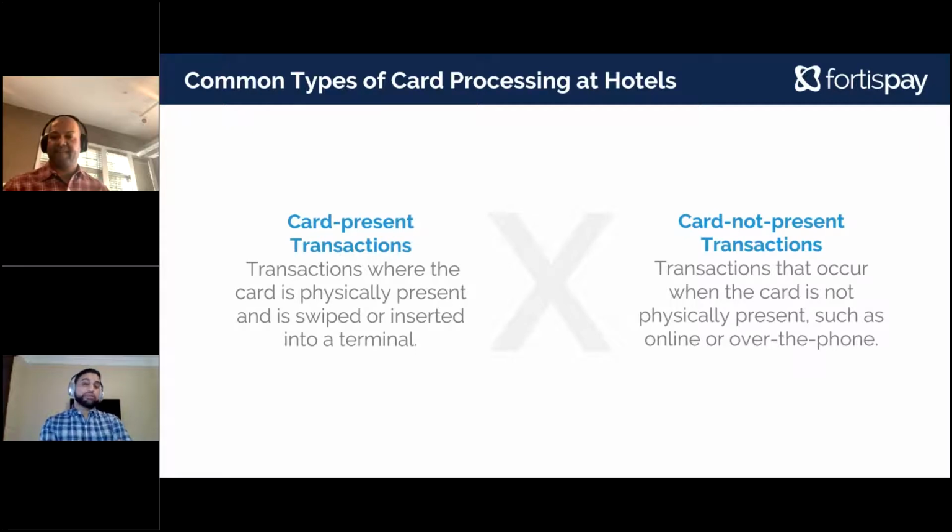Well, I think understanding the different types of transactions and the transaction flow, you commonly see in the lodging space pre-authorizations as well as authorizations when the card is actually present, when the guest actually checks in, as well as when they're making their reservations, upon even checkout as well. I think it's important to understand the different types of transactions and card present versus card not present.